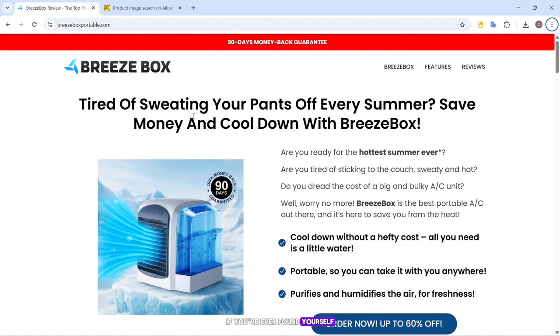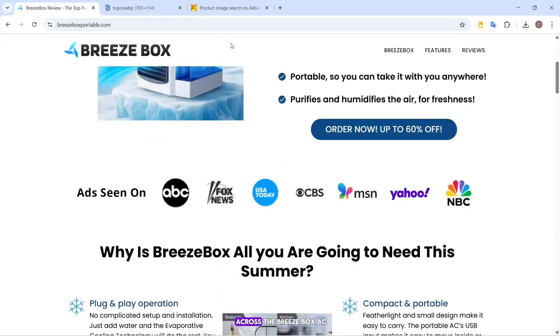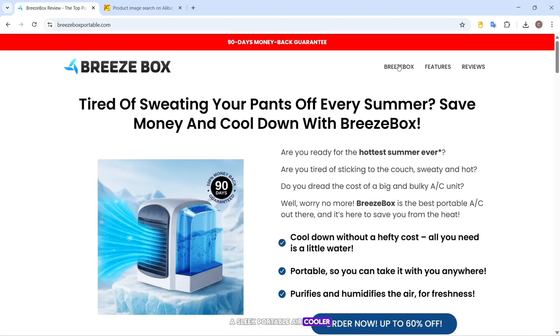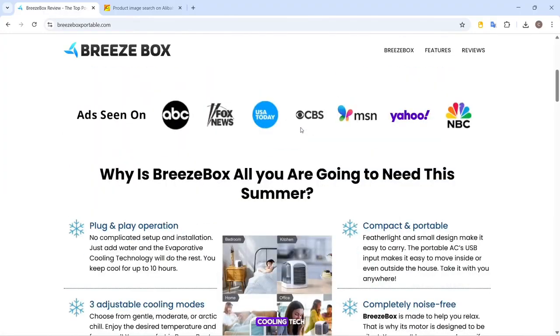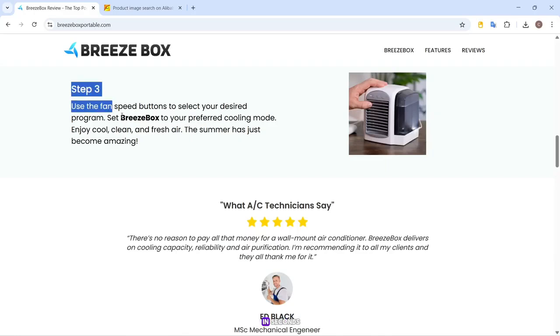If you've ever found yourself sweating through a heat wave and desperately scrolling for relief, you may have stumbled across the BreezeBox AC, a sleek, portable air cooler claiming to bring Arctic chill comfort right to your desk, nightstand, or car. According to its website, BreezeBox uses evaporative cooling tech. Just add water, plug it in via USB, and enjoy cool, humidified, and purified air in seconds.